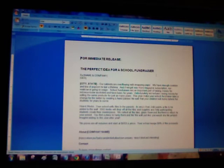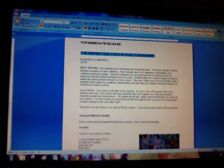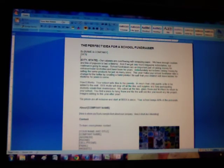And then when you open it up, here's all the things we talked about. For immediate release, the perfect idea for a school fundraiser by name and company and the date. Put your city and state. Some of these are a little silly. You can be a little silly. You'll see it's concise. I am very wordy, and everyone who works with me knows that. So it takes a lot of editing to get my work down to concise.